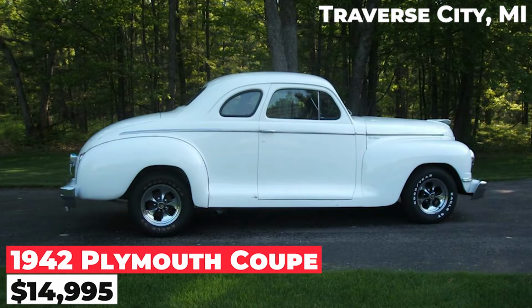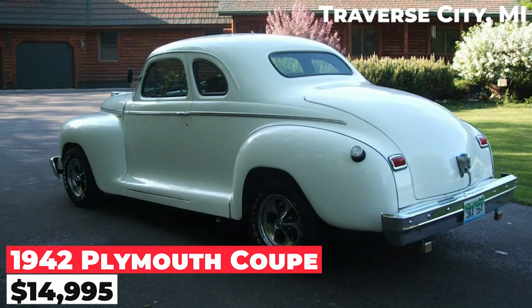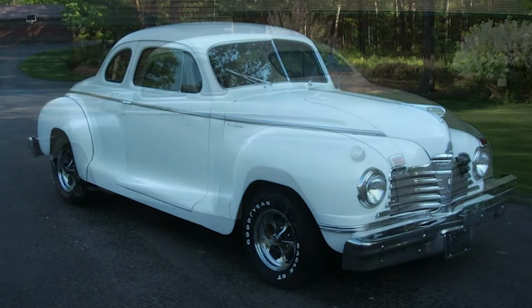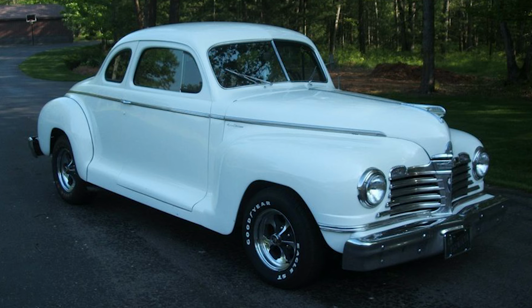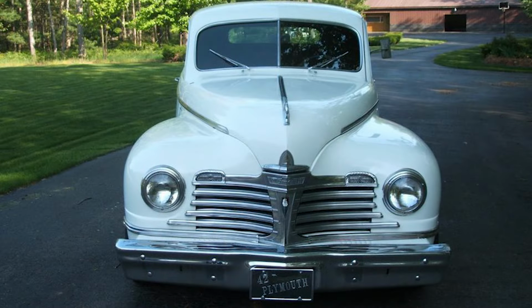For $14,995, the 1942 Plymouth Coupe is a street rod-ready vehicle with a 340 Plymouth Duster engine. It includes a Unisteer electric power steering and a chrome steering column added in 2016. With pre-war production of only 469 special deluxe business coupes, this is a rare find.